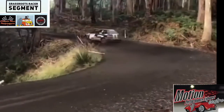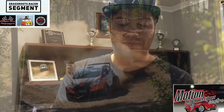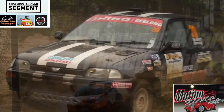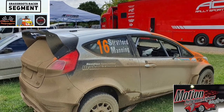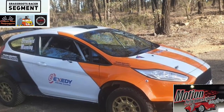We started out in a Daihatsu Charade and moved up from there to the Fiesta that I've got. Rallying's probably, in my opinion, the best entry level motorsport where anyone with any sort of budget can run. We're running from high-end XLs that are $5,000 or $6,000 to custom rally cars that are $250,000 plus, all running in the same events, which is really cool.